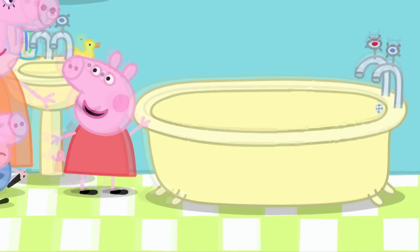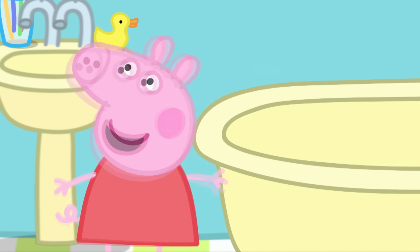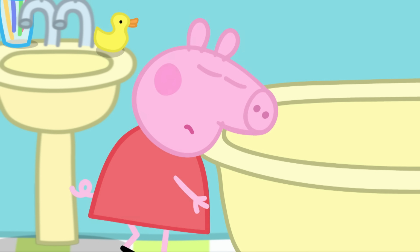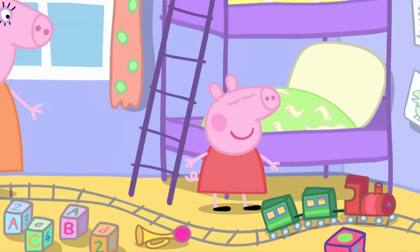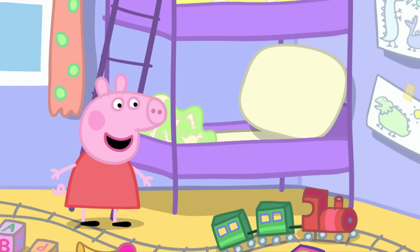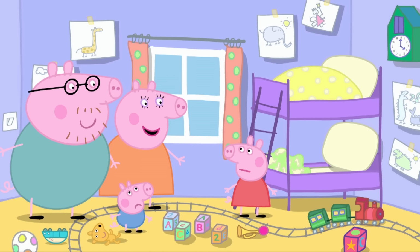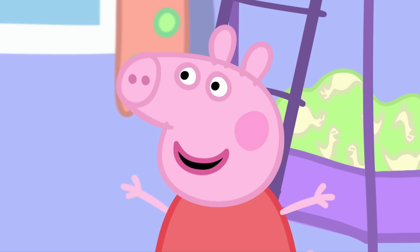George always has Mr. Dinosaur with him in the bath. So Mr. Dinosaur is in the bath. Mr. Dinosaur is not in the bath. Oh. I know where Mr. Dinosaur is. George always has Mr. Dinosaur in his bed at night. See, that's where he is. Mr. Dinosaur is not in George's bed. Oh. Maybe we should try the garden. Yes, the garden! I was going to say that.